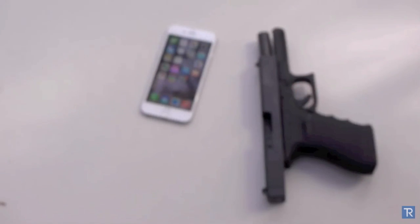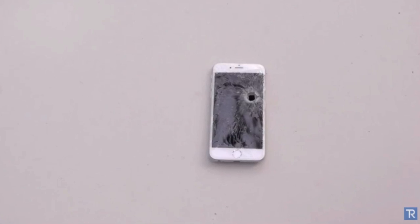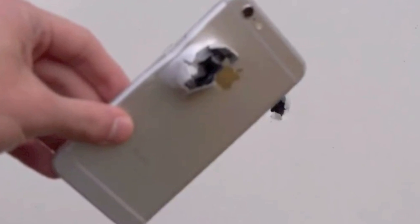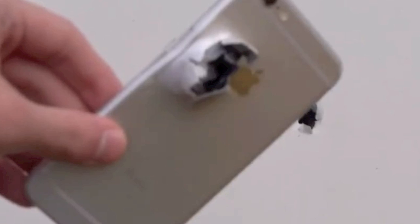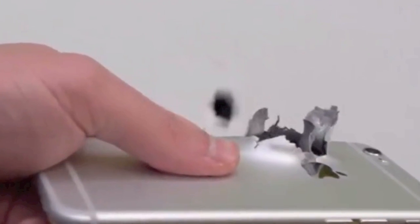Now raise your hand what you think will happen when an iPhone goes up against a handgun. If your answer was it gets obliterated, well, you are correct. I think it's safe to say that you don't want an iPhone lining your bulletproof vest when you go out to play real-life Call of Duty. Also, he destroyed another table. Okay, guys, I think this is an issue.